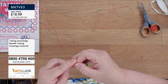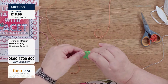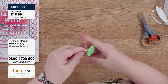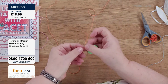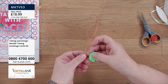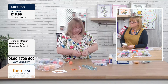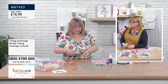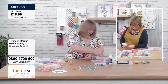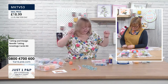So in the needle pack, you always get a needle threader. So you pop your needle threader through the eye of the needle, and then you can pull it. And my tip, if you're using a needle threader, is don't pull the plastic bit, because they do come apart. So hang on to the actual wire bit and pull that through that way. And that way your needle threader will last longer. Have they got quite small eyes then?